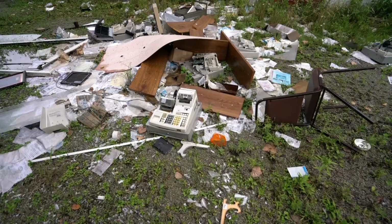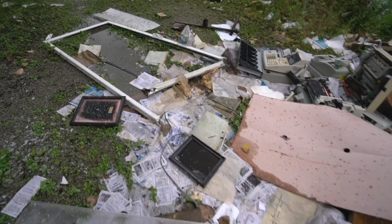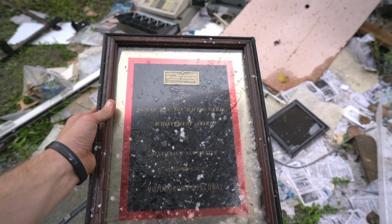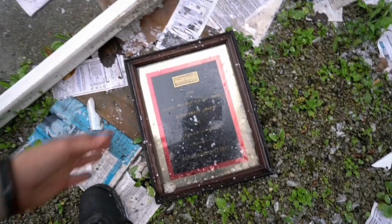You got so much stuff just out here destroyed with these old registers. Got a plaque. 1998 NASCAR Winston Racing Series Achievement Award for Best Track, Motordrome Speedway. Look at this! This plaque for this raceway, just sitting out here in the rain. That's insane, honestly. Nobody cares about this place anymore. It's honestly kind of sad.